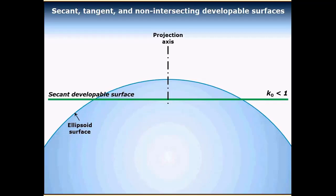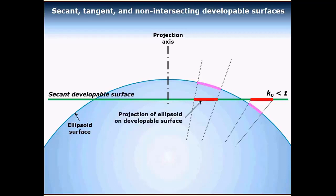And this thing called the projection axis, which for a Lambert projection is the central parallel, for a transverse Mercator is the central meridian. Now here's the situation. So you can imagine light rays. Imagine I've got light rays coming out of the Earth that pass through the ellipsoid and project this distance on the ellipsoid onto the plane.